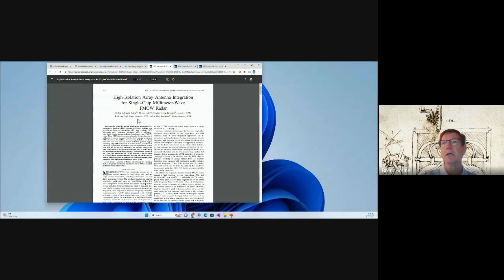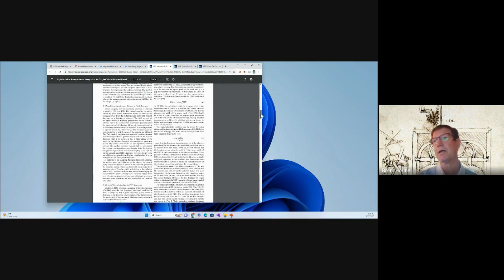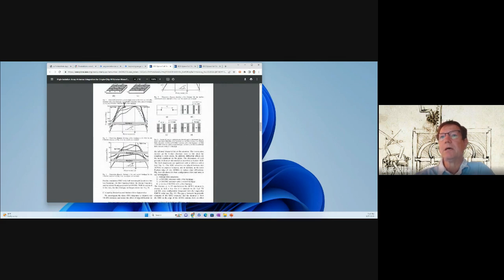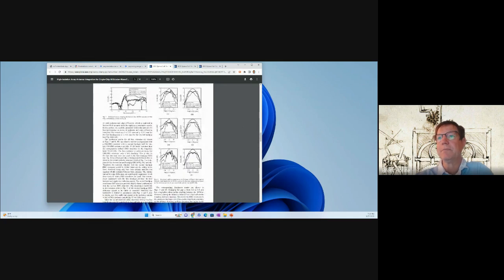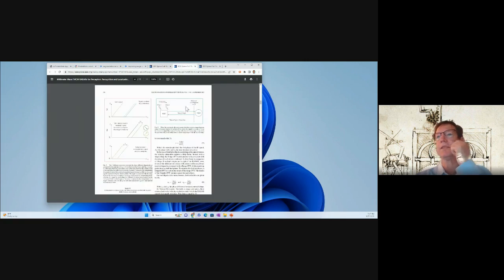Here's one: high isolation antenna array integration for single chip millimeter wave FMCW. So if you're a hardware person, especially an RF or sensor person, who wants to work towards the physics end of engineering, then this would be a great topic for you. This would be a nice meaty technical paper. It looks like they've done some work here and has some results. I'll talk about things to look for in a minute, right?